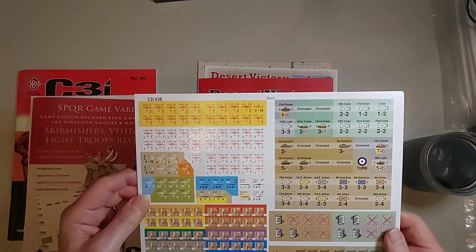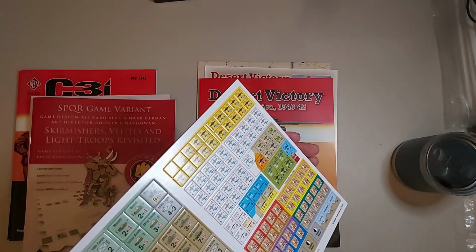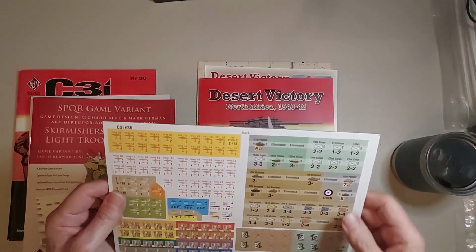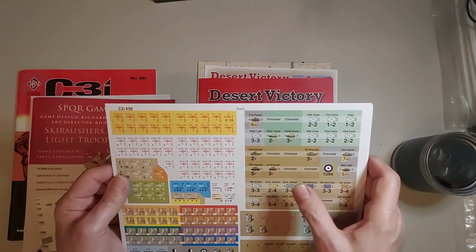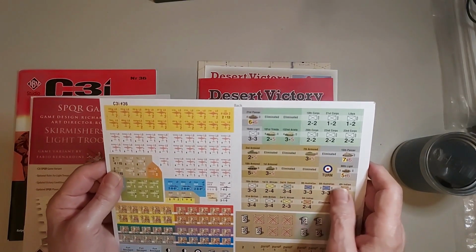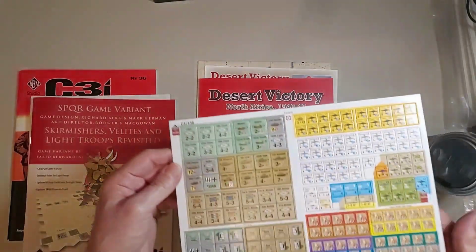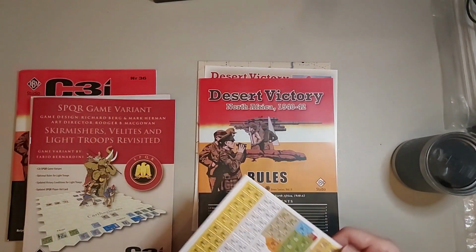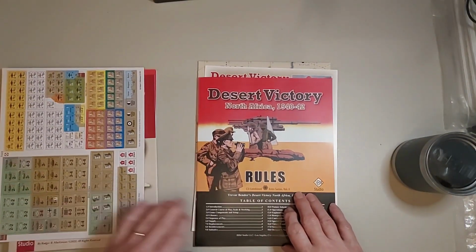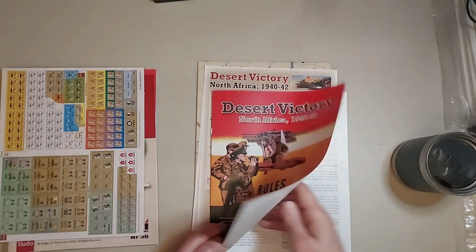On the backside, looks like only some of the units have a reduced, no, not reduced strength, 2-2. Yeah, it is reduced strength. Yep, so only the divisional units apparently have reduced strength here. Okay. Again, big counters. So, with the counters out of the way, let's take a look at the rules, 14 pages.